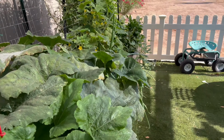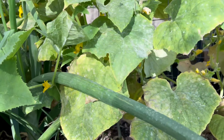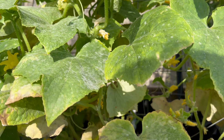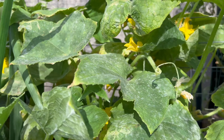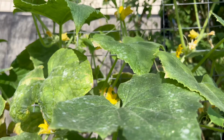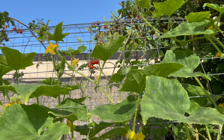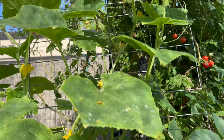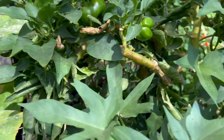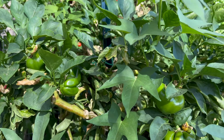So coming back along to the front side, I do have my cucumber plants in here, again suffering from powdery mildew. Everything is going to get treated in my garden this morning so that hopefully I can get on top of this and it doesn't continue to spread because it is everywhere. I do have my first little female flowers, but they did not bloom, unfortunately, so I'm still waiting for my first cucumber. And my bell pepper plant is doing really well.